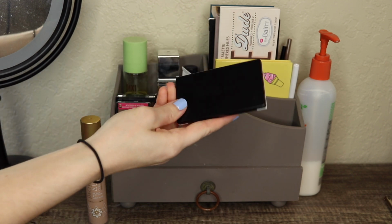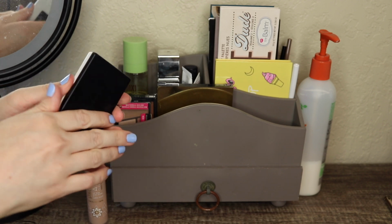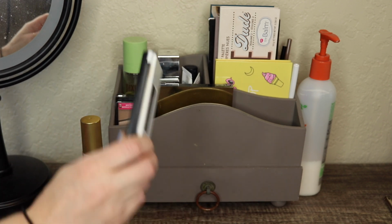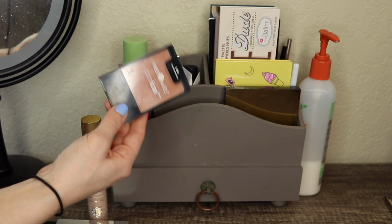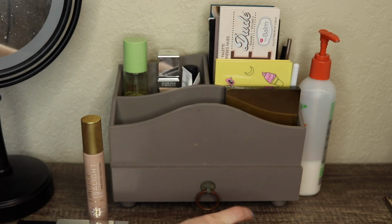This is done. This is the Lily Lolo Sculpt and Glow Contour Duo. I finally finished this month, so this is going into my makeup empties that I'm collecting for the whole year. So that is going to be leaving as well. This blush from Wet n Wild, the Rosé Champagne blush, this is in my project pan, so that'll stay. Same with this quad from them.